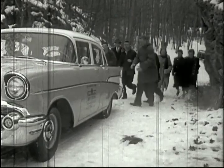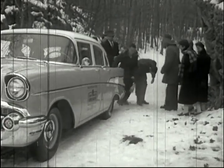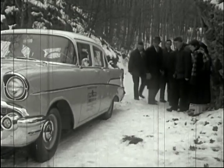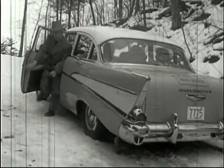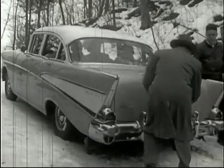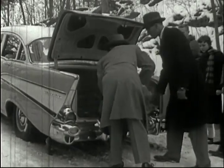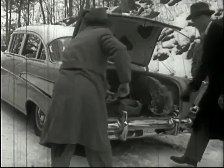The car stops. Now everybody wants to help, but the instructor warns that it's easy to fall in pushing on such a slippery hill. Now what do we do? It takes only a moment to decide. This calls for the sand and shovel we've been carrying for just such an emergency.